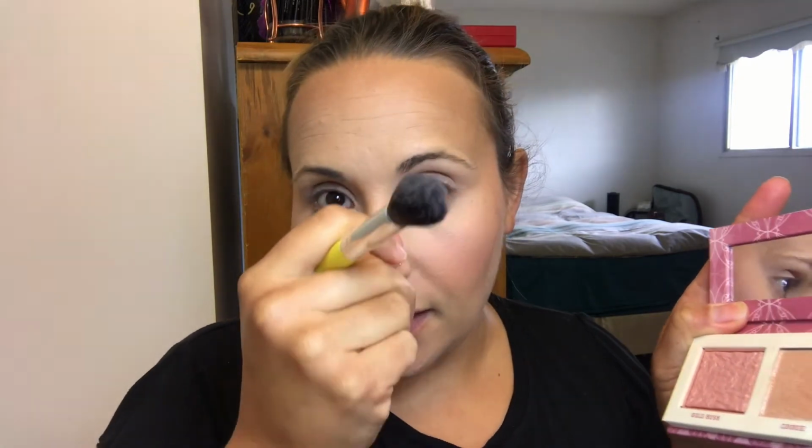So before I do eyebrows, I'm going to go in with a highlighter. This is the Cheekleaders by Benefit Mini Bronze Squad Highlight, Contour, and Bronze Palette. So I'm going to use the shade Cookie, which I talk about a little bit, and it has a lot of sparkle, but once you spray your face with a makeup setting spray, it looks really, really pretty.